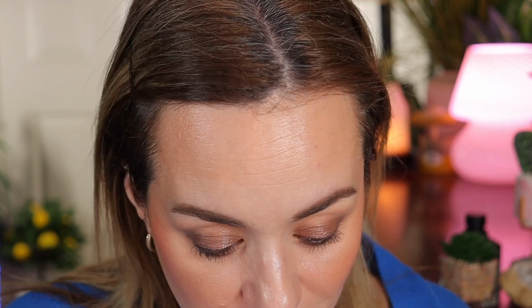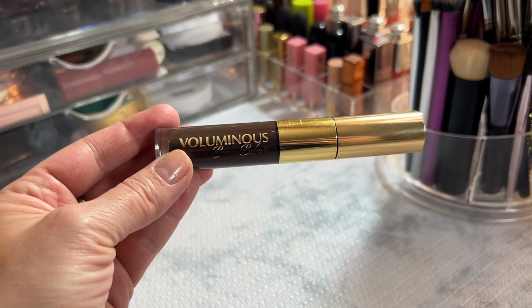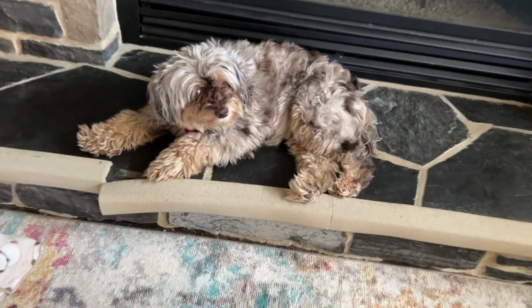Okay, so let's move on to mascara. So I'm going to use this Voluminous Brown Balm Mascara by Loreal. So I'll do this off camera because it's quite boring. I want you to enjoy this intermission of Kona and I will be right back.